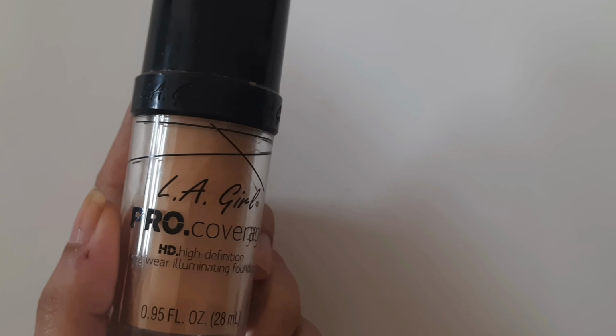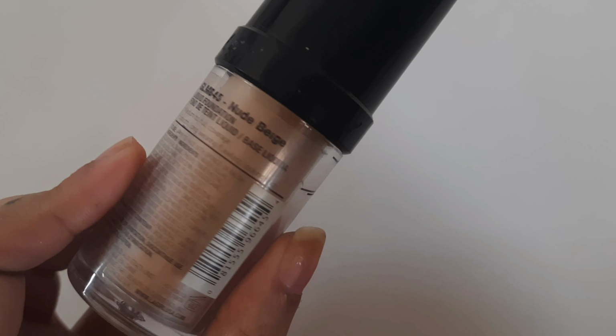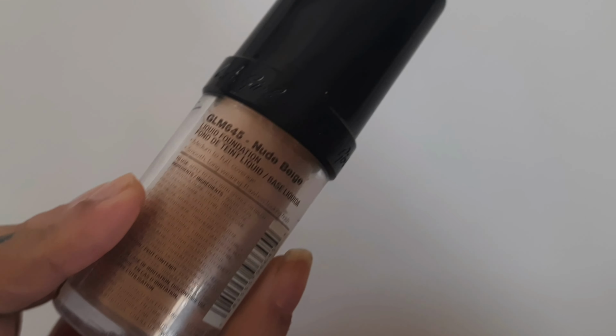Next step, I will be taking the LA Girl Pro Coverage Foundation. This is in the shade Nude Beige. This is a shade lighter than my skin tone, but it looks good during the winter because otherwise my body is a little fairer than my face. So I'm applying it with a damp beauty blender, and this is an illuminating foundation, so it looks good on the skin.